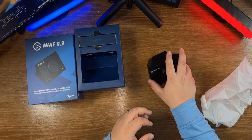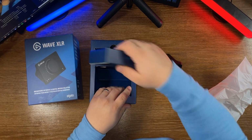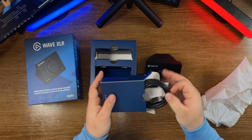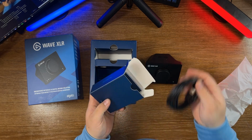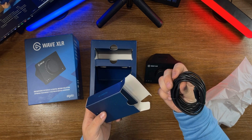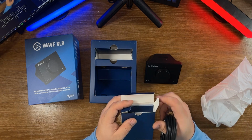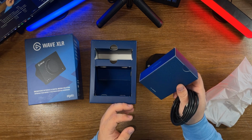Good sticky bottom. I don't think it's going to move on my desk, and that's great. I think included in the box should be a USB-C to USB-A cable. It is, and then a whole bunch of promotional material here. So it comes with a USB-C to USB-A cable so that you can plug it into your computer and connect to the Wave XLR, using the Wave Link software. Let's go on to the next thing I have to unbox.